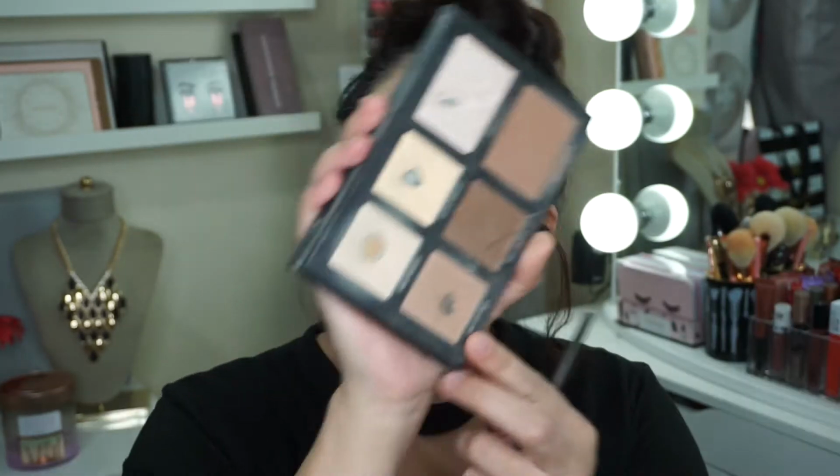For setting my bronzer and contour, I'm going to go ahead and use an oldie but goodie. This is the Lorac Pro Contour Palette. I haven't used it in quite some time, and like I said, I want to use some makeup that I haven't used in a while. I'm going to do this like cooler contour just because.